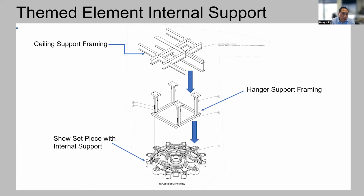Here is another picture of a large gear. And this gear just happened to hang from the ceiling. On the bottom, you can see all the internal support for that gear element. The middle is actually the hanger support framing to attach the gear to the ceiling. And the upper part shows the ceiling framing. These are actually middle-step framing between, it looks like, the structural steel.